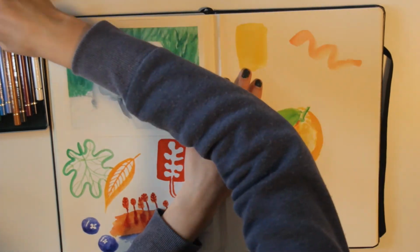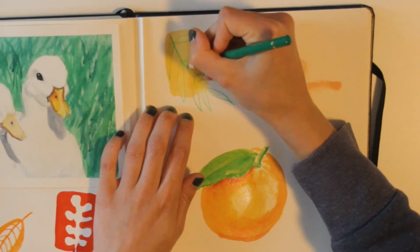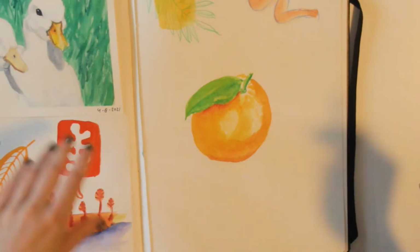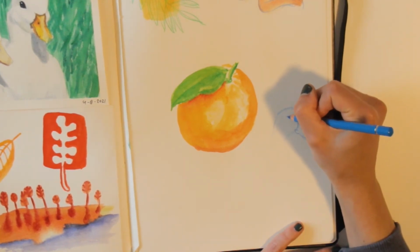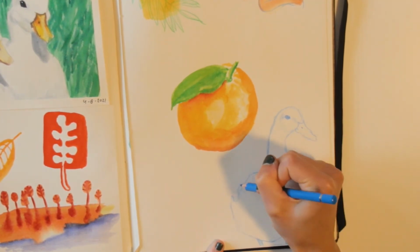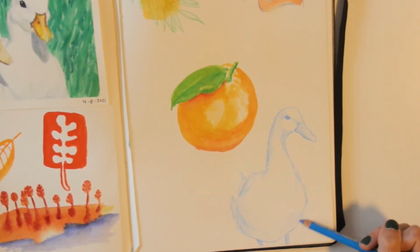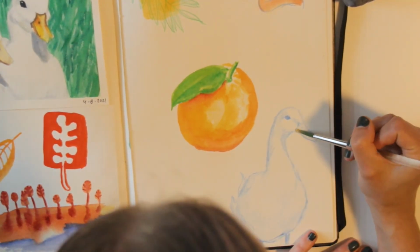Now I'm putting some of my colored pencil on top of the paint, which I thought looked pretty nice, but it's a bit hard to see on camera. Now I am going to draw another duck, not paint. And I used a reference picture. I really like how the blue pops off against the orange.